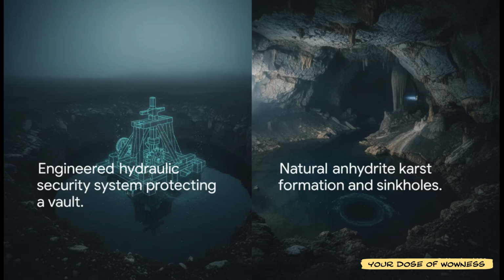Now, this brings up a fascinating tension between human ingenuity and natural geology. I mean, what are we actually looking at here? Is this some 17th century hydraulic security system built by a massive navy to protect unimaginable wealth? Or is it just a natural anhydrite karst formation? See, back in 1965, a geologist named Robert Dunfield excavated the island and concluded that Oak Island's bedrock is actually made of gypsum and anhydrite. That kind of rock dissolves in water. It naturally forms sinkholes and underground cave systems. He basically argued that these so-called flood tunnels are nothing more than natural dissolution channels, which would mean this whole thing is just a completely natural, terribly expensive geological accident.